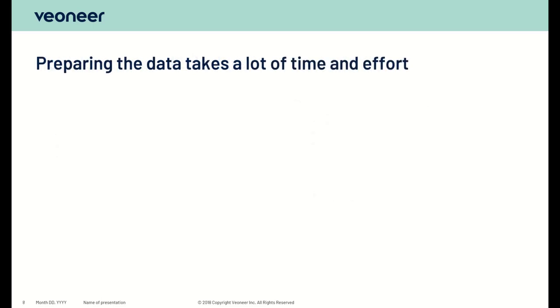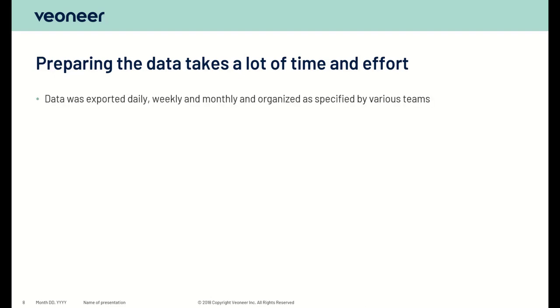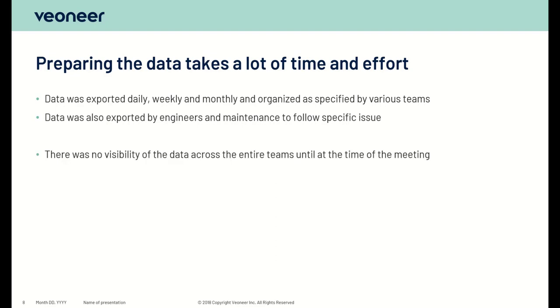Preparing all this data takes a lot of time and effort. Data is exported daily, weekly, and monthly, and organized as specified by various teams. Data was also exported by engineers and maintenance to follow on specific issues. There was no visibility of the data across the entire teams until the time of the meeting.